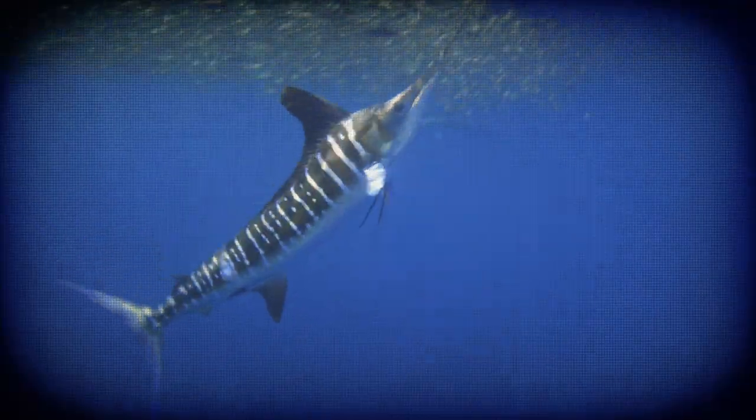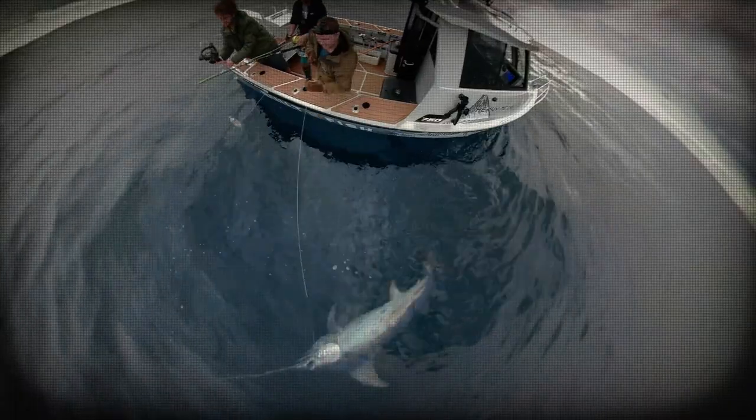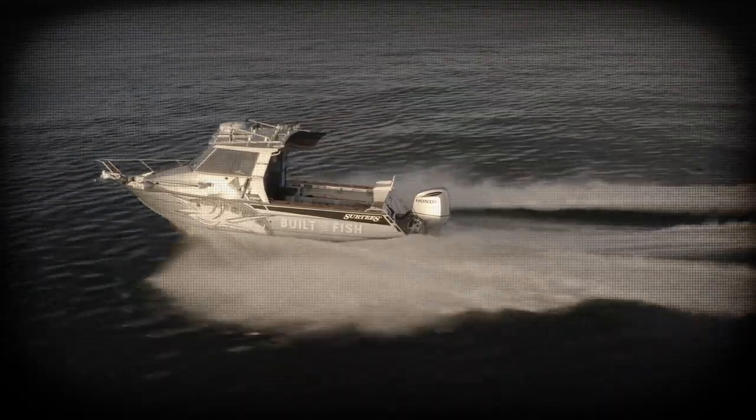This is Marlin Madness! It's right up there with the biggest kingies I've ever caught. This is a special place, so these are special fish. We got a sword!